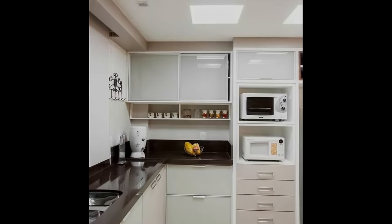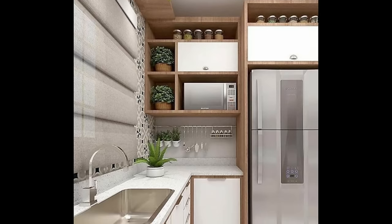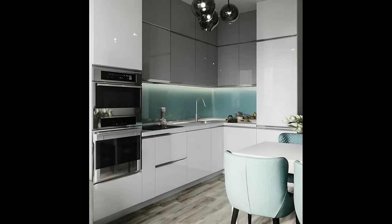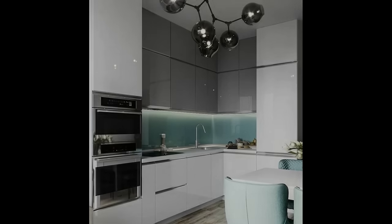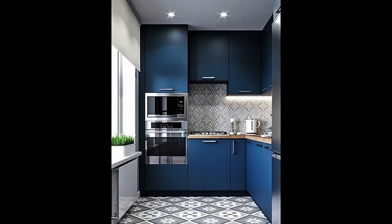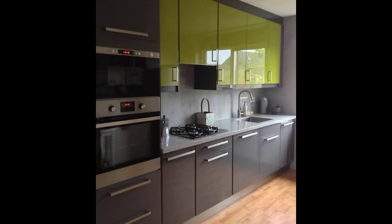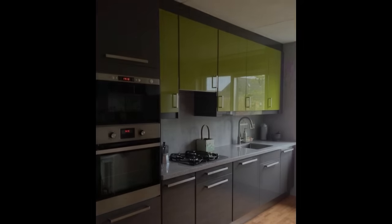The first hack is to learn how to make your small kitchen more functional. There is nothing worse than a kitchen that feels cluttered. It's supposed to be a place where we unwind after a long day and cook ourselves a hearty meal, rather than a place that feels disorganized and messy. This is especially true for smaller kitchens.